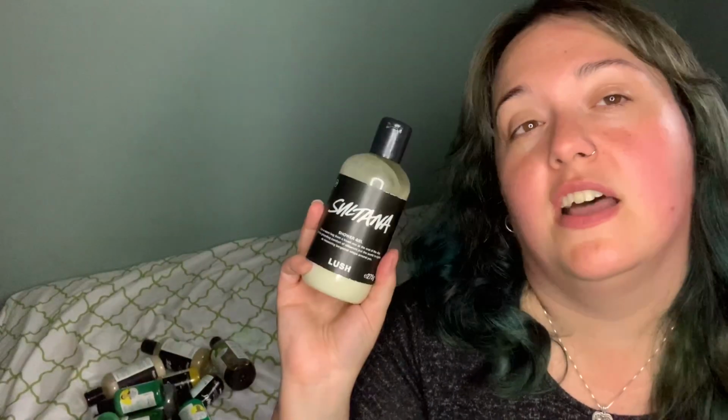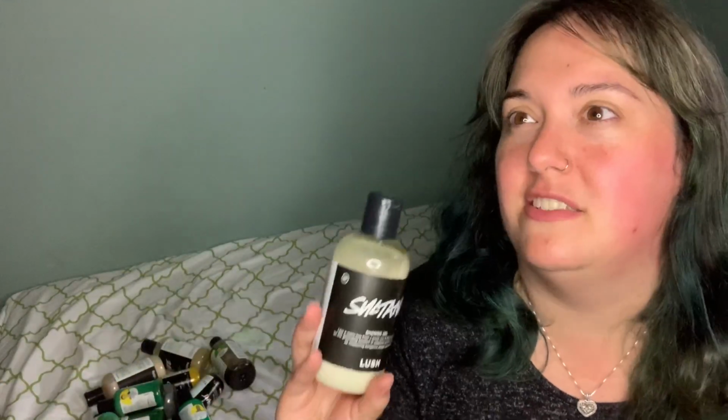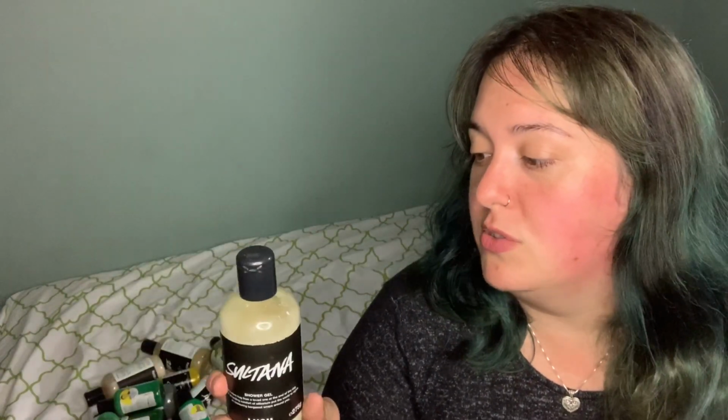Here is Sultana, one of my favorite scents ever, period. It's frankincense and bergamot, but it smells really, really fruity. And it's just a nice, clean smell. Makes you feel good when you use it. I don't know what it is about Sultana. It's also the blackberry scent if you're familiar with old school Lush scents. This one I really, really like. And I pretty much buy anything that I find with this smell, whether it's the soap or the Bewitched bubble bar at Halloween. Sultana is bae.